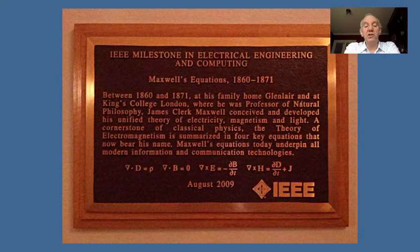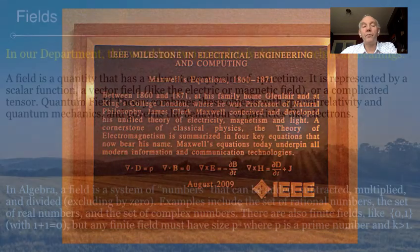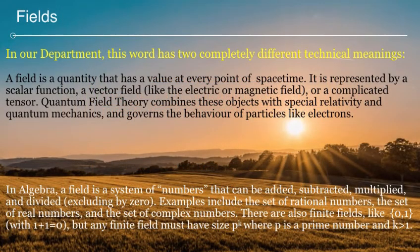And they involve quantities like capital E, which is the electric field, capital B, which is the magnetic field, and other fields, all interrelated with a couple of partial differential equations involving time. So the quantities E and B, for example, in Maxwell's theory, are examples of fields. The word field in mathematics, even within mathematics, has two completely different meanings.